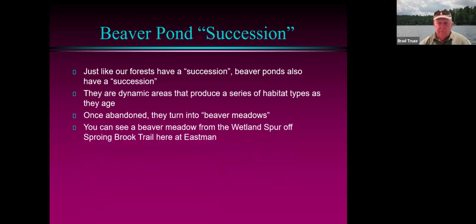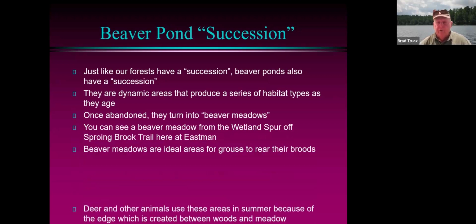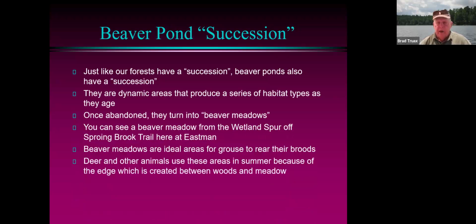And you can see a beaver meadow here at Eastman. If you go out the Butternut Trail to Spring Brook Trail, there is something we call the wetland spur. And if you take the wetland spur, you see a vast area that is really a beaver meadow. And beaver meadows are ideal areas for grouse and other birds to rear their broods. Deer and many other animals will use these areas in summer because the edge is created between the woods and the meadow.